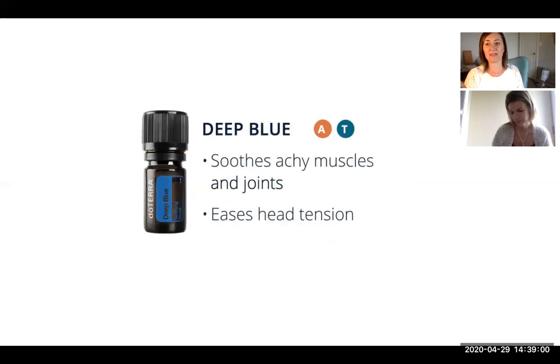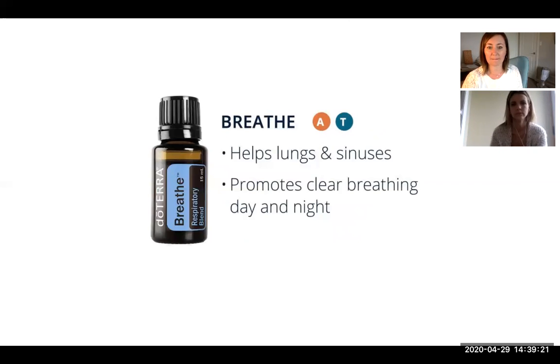Deep Blue. This is the oil that is associated with soothing aching muscles and joints. If you experience a lot of tension, you can use Deep Blue to help alleviate some of that tension from a headache. Many women will use it across the abdominal area for monthly discomfort, so it's great for a lot of different uses.